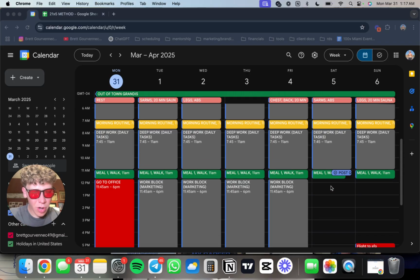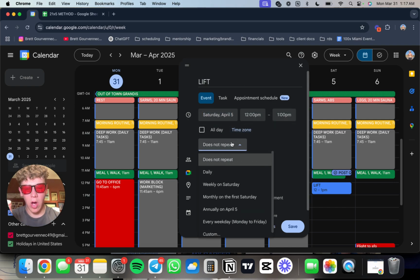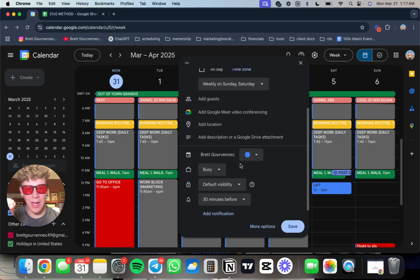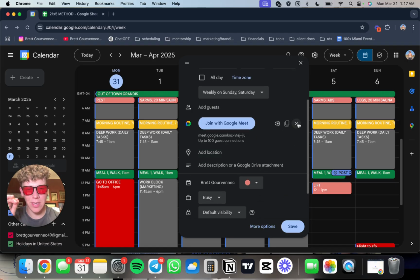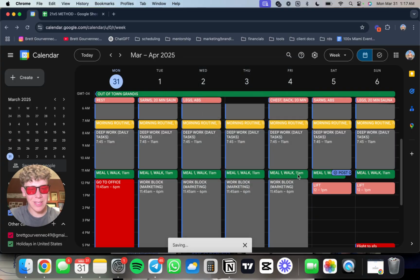So let's go over here to the weekend. Now let's add in our lift. So I like to lift 5 days a week. And what I do is the weekends, I like to lift Saturday and Sunday, so that way I can have 2 rest days during the week because the weeks are very busy, especially Monday. So I really don't want to be going to the gym unless I have to.